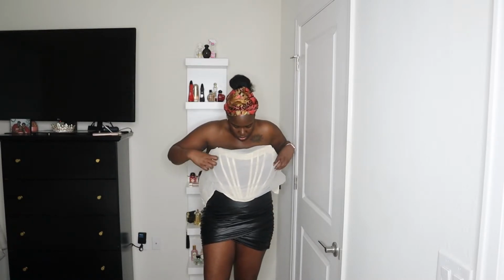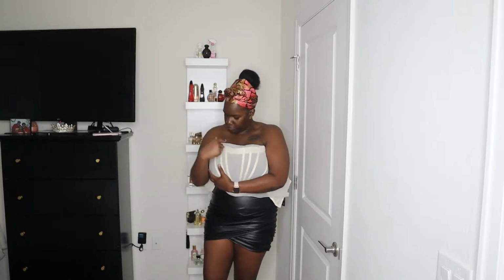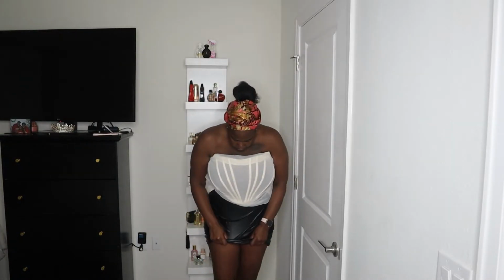Moving right along. How do I do this without getting flagged for nudity? And the skirt can pull down some more, but you know, we have Gucci. We ain't breaking no bread, we ain't breaking no Gucci. Like I said last. So next we have this romper.